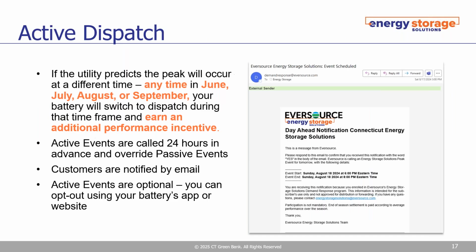The next type of dispatch that we do is called active dispatch. So on top of that pre-programmed schedule for your battery, the utility can predict a peak, which usually occurs during the summer. Anytime June, July, August, or September. Usually it's in August or September these days. But essentially, if the utility predicts that there might be a peak demand day on the grid, they will call an event which will override that passive event that was scheduled for the day.